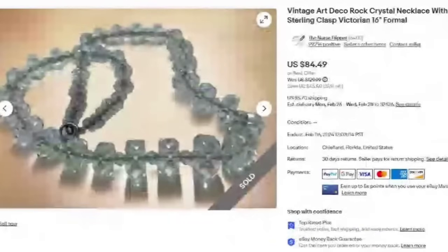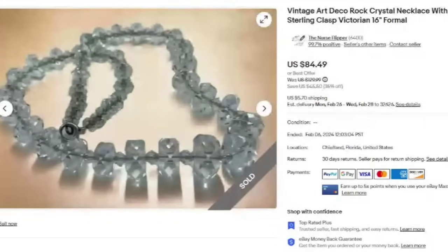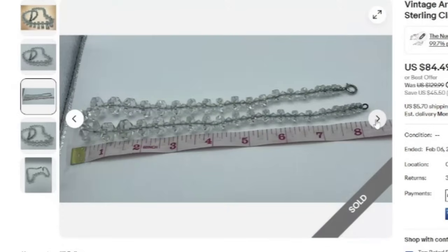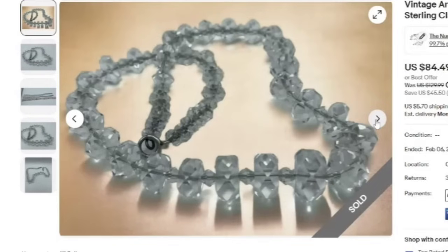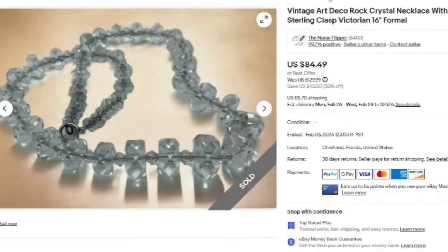Next is some more jewelry. This is a gorgeous vintage Art Deco rock crystal necklace. People ask me how you can tell the difference. When you look through the rock crystal, when the sun hits it, you will see rainbows. That is one way to tell the rock crystal apart from glass. This one sold for $84.49. The buyer actually bought 3 or 4 pieces of rock crystal jewelry from me. I did pay up for this. I paid about $20, so it's about a $45 profit, and it did take about 3 months to sell, so it took a little bit longer. Here you can see it is a shorter 16-inch necklace. Absolutely beautiful, and I definitely would recommend picking up rock crystal if you come across it.